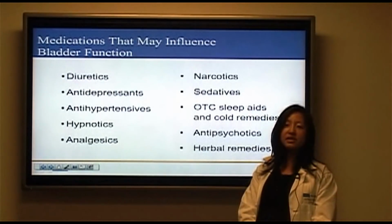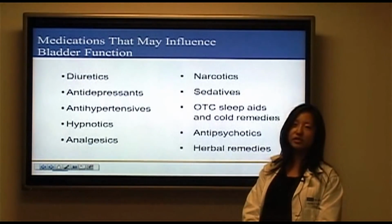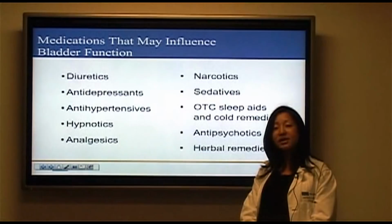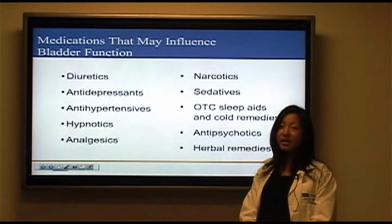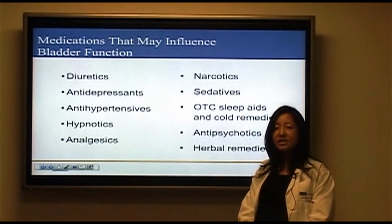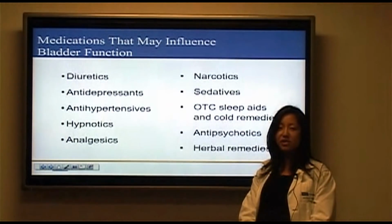So these are a list of medications that may influence bladder function. And it's a quite extensive list, and these are medications that are used very commonly. So please realize that you have to go over all these medications with your physician, because that can impact your bladder function.